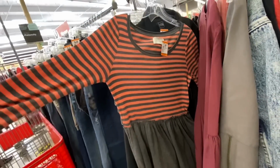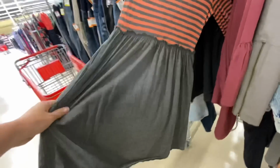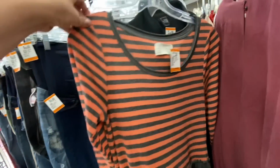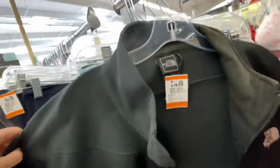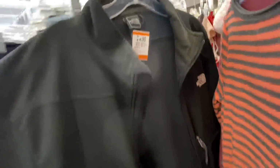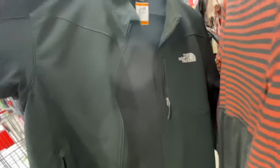This is actually a $6 Anthropologie dress. This is probably the only one that was maybe a possibility, but they had a giant line, and it also was kind of pilled, not in the best condition. Here's a North Face. I believe this is a men's, I think this is the Denali jacket, and it just wasn't in the best condition.